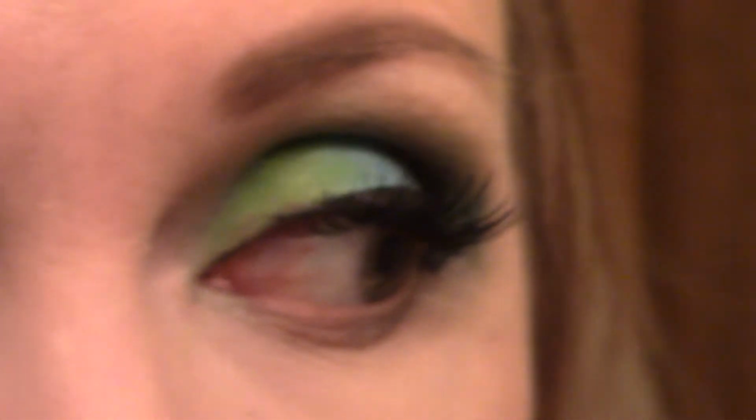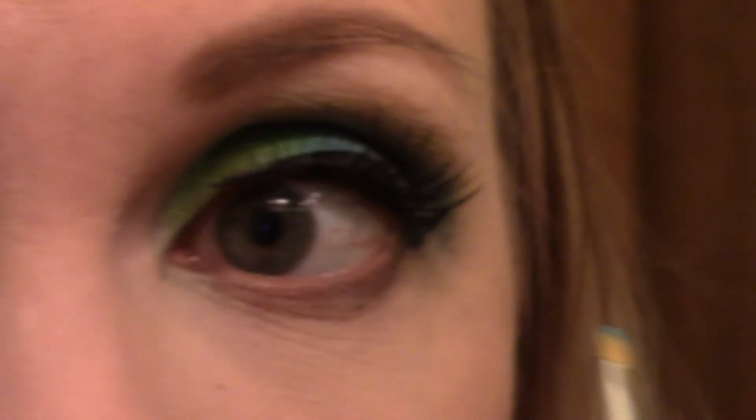This little brush, this is actually a paintbrush from Michaels for the light blue. Hoping I can just pick up some more with that. Yeah. Pull you in a little closer so you can see it. All right.